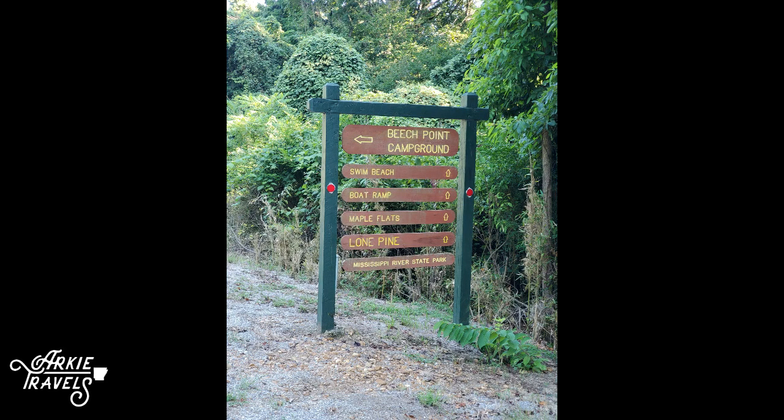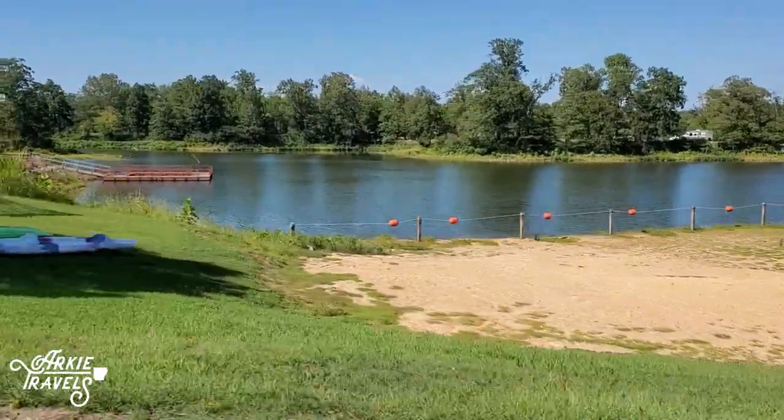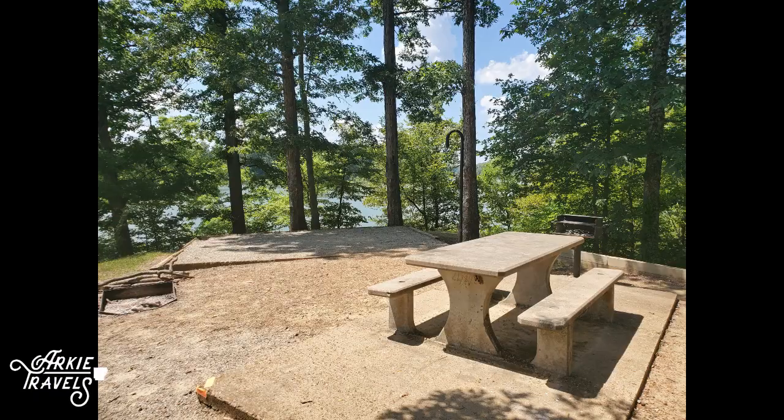Bear Creek Lake Recreation Area offers park visitors a swim beach, boat ramp, and fishing pier. There's also a great picnic area on the east side of the lake called Beaver Point.